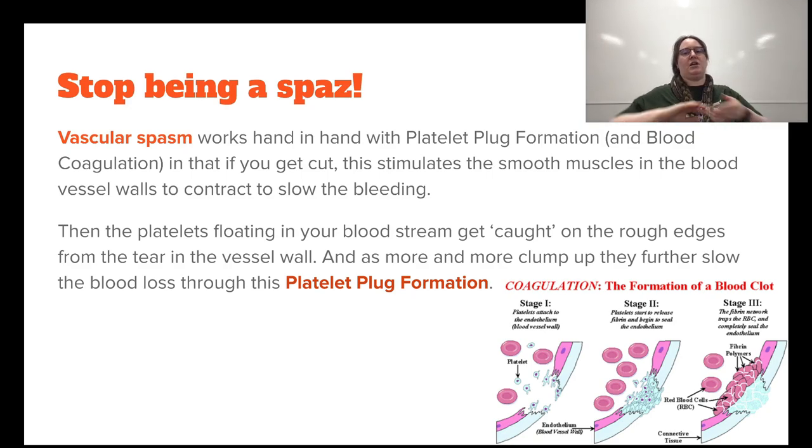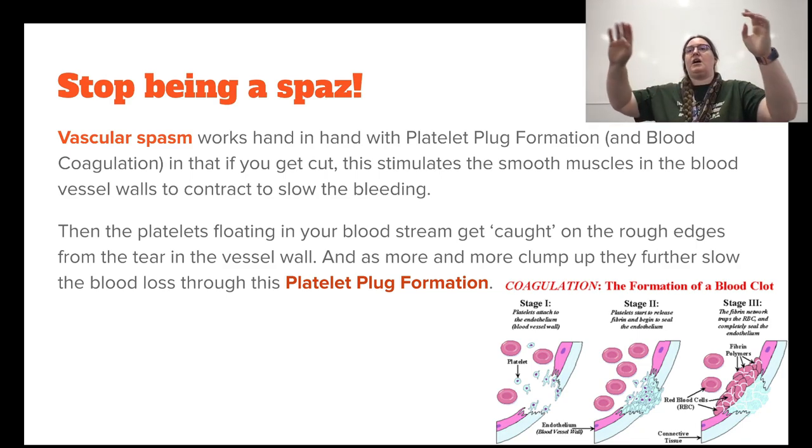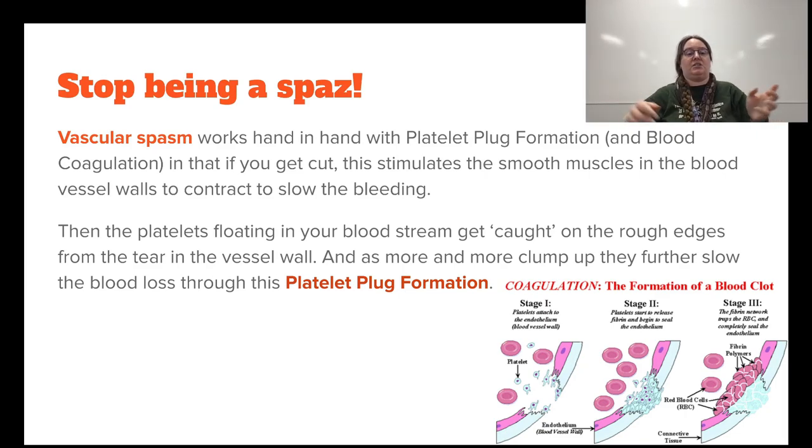So vascular spasm works hand in hand with platelet plug formation and blood coagulation. If you get cut, this basically stimulates the smooth muscle in the blood vessel to contract to slow the bleeding, which is why we get that inflammation going on. And again, all these cells that just got destroyed send out their chemical signals to warn the white blood cells, oh God, we've been breached. Quick, everybody come, just in case somebody's sneaking in. So they come a-running. And the platelets that float through, like I said, are sticky, and they hit these things, and they stick to each other, and they stick to the tissue, and they make the first clump to further slow the bleeding, so we're not losing as much blood.